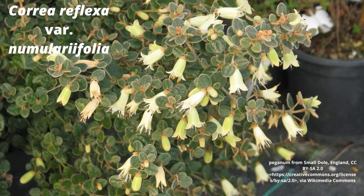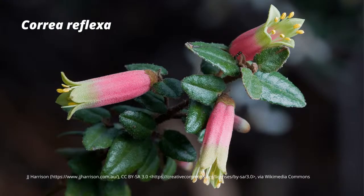Now I've kind of cheated. I've called this one of my other of the 10, but it's the standard Coria reflexa. Now Corias have got so many varieties. I love this one because it's just a delightful colour. Really long flowering. I mean, you'll find them flowering in autumn, in winter, and through spring. So they're generally done by summertime.